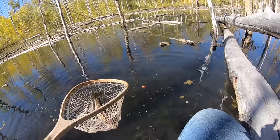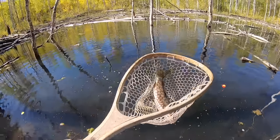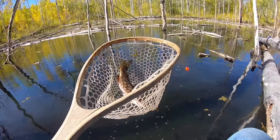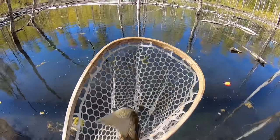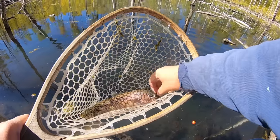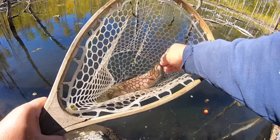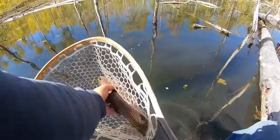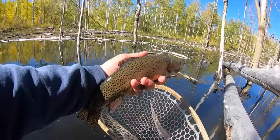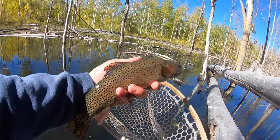All right. I love it when you can watch them come over to it and just think about eating it and then eat it and then know when to set the hook. It's the coolest thing ever, sight fishing for trout in little ponds like this. Beautiful little cutthroat, again on the leech. I might as well just take the other fly off because none of them wanted it at all. Get one look at him and send him back. There we go. Fall time cutty.